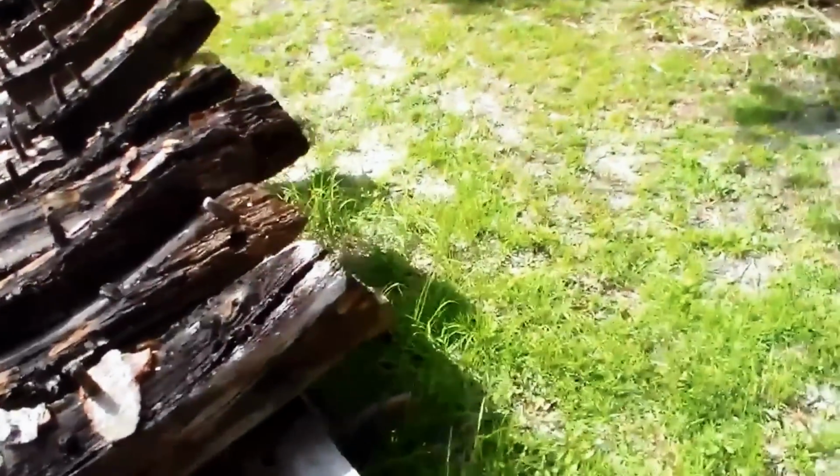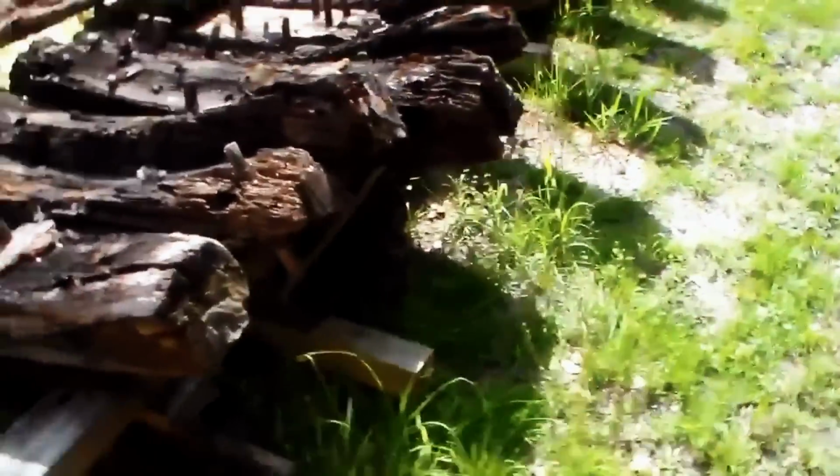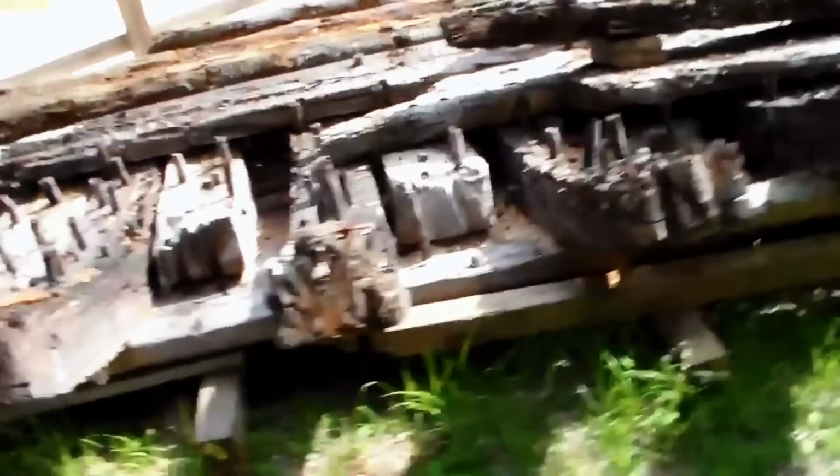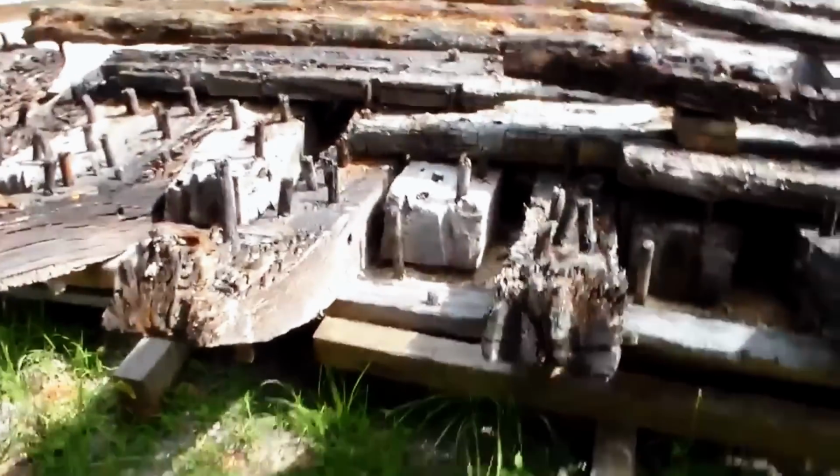On the LAMP Facebook page, the researchers state they will continue to study the wreck both on-site and in the lab to uncover more information about its origins. Kinda makes you wonder what else they're gonna find.